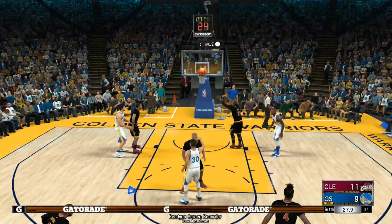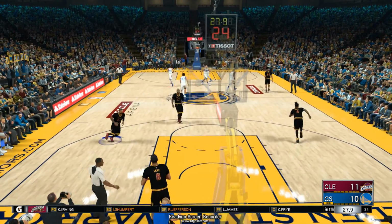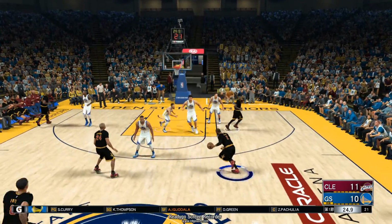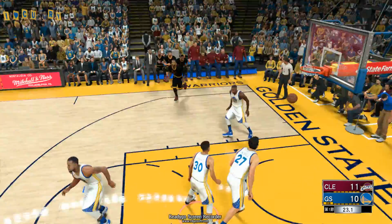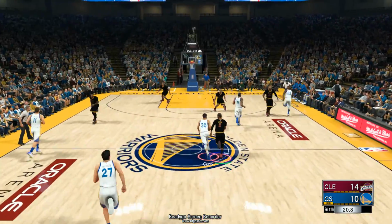The Warriors have gone 2 for 2 in the game at the line. Andre Iguodala. He's checked in for Golden State. Jefferson's checked in for the Cavaliers. Iman Shumpert has come in for J.R. Smith. Irving, good. And so just over a minute and a half played.